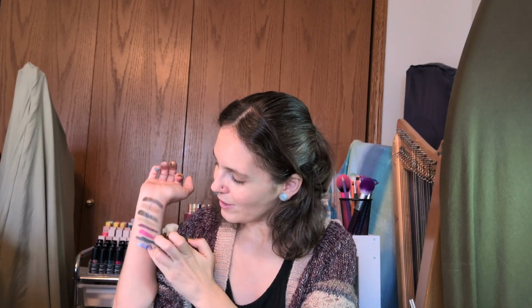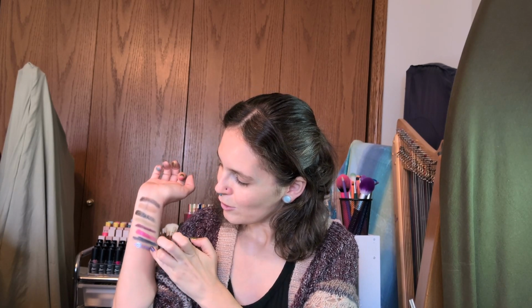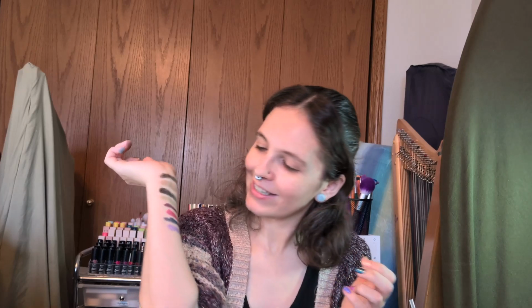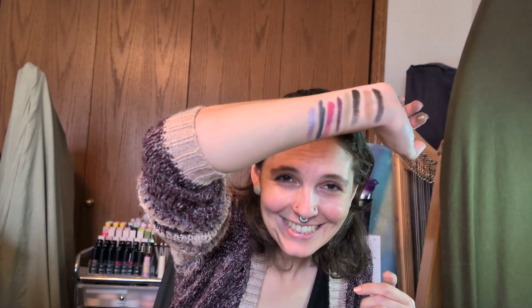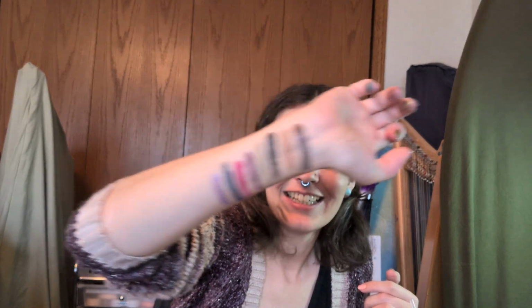Oh, yes. Not quite, you couldn't quite call it a lilac. It's really brighter than that, but it's pretty. Man, I am loving the shimmers in this palette. Just gorgeous, gorgeous shimmers.